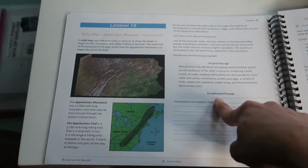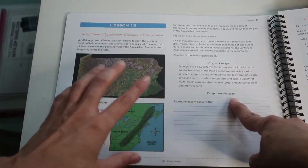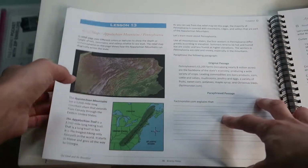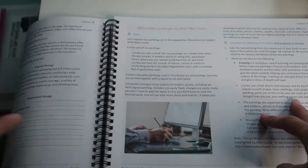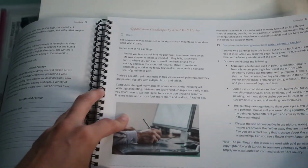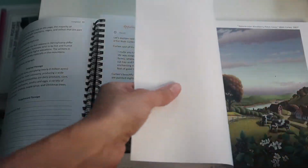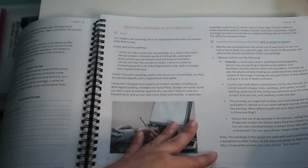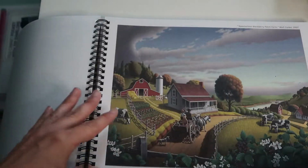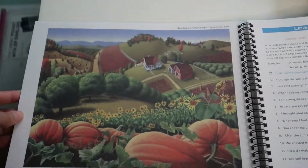And paraphrasing is in like lesson 10. My daughter just did it today. So she learned how to paraphrase. Then she'll be using it on lesson 13. And then here she'll be reading about an artist and talking about framing, because since it includes art, she's practicing drawing this year. So you have to get them drawing pencils and a drawing pad. Then they're doing some picture study as well.